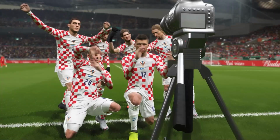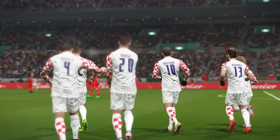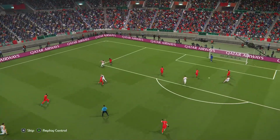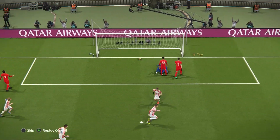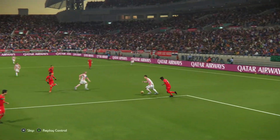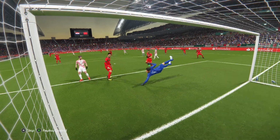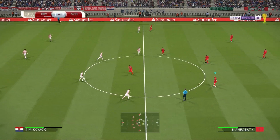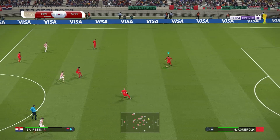Well, you've got to say, the odds on him missing from there were very slim. Peter, that was just a defensive act of generosity that was always going to have a painful ending. Croatia break the deadlock. And that ought to be the trigger for a really exciting and entertaining game from here on.